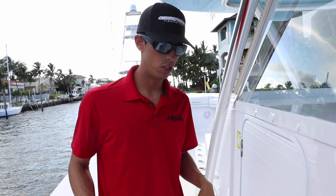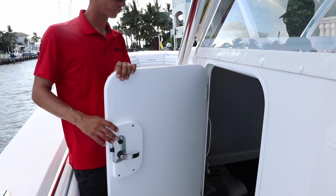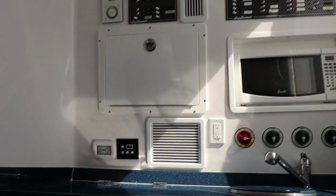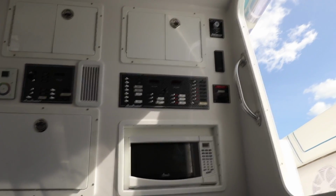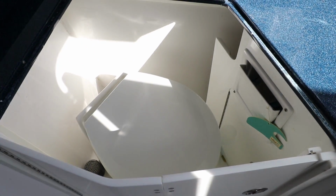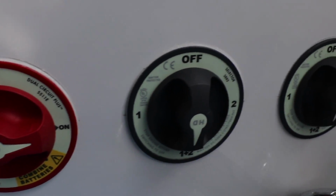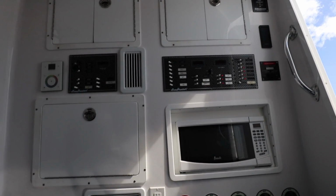Going into our center console, which is one of the things that always surprise people, is how much room we have in them. As you look inside there, we have a bed that's, I would say, if not bigger or equivalent to a queen size bed. You have a toilet finished on top of a nice cabinet, so it's hidden so you don't have to see it. You have your battery switches there, microwave, air conditioning, TV. I mean, for being a center console open fisherman, this is a lot of unexpected usable room that we have.